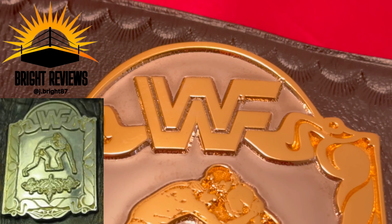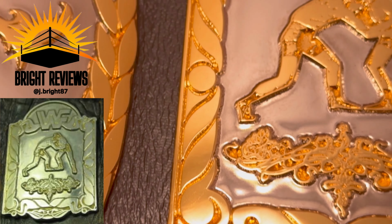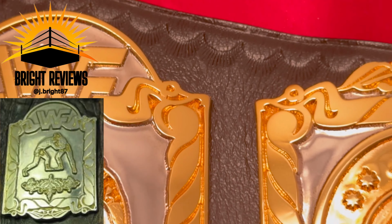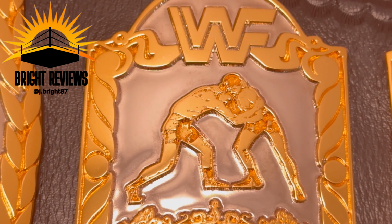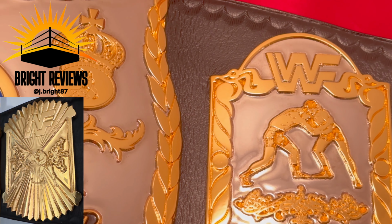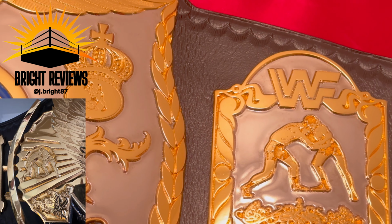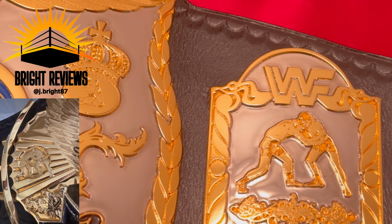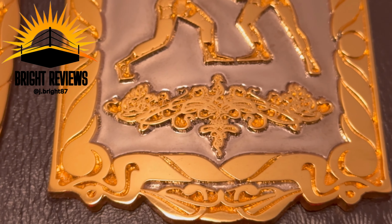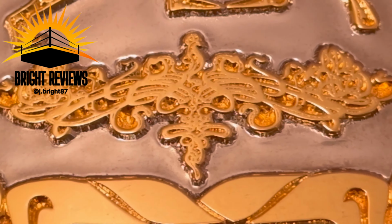So you've got the WWF block logo and this sort of rope-like border around the edge of the plates. Then you have the two wrestlers, which is reminiscent of the winged eagle, as the same two wrestlers feature on the side plates and one of them on the main plate, as you can see there. And we have this fine vine-like detail at the bottom. See little intricate designs there.